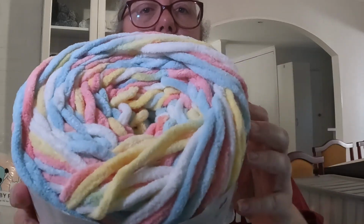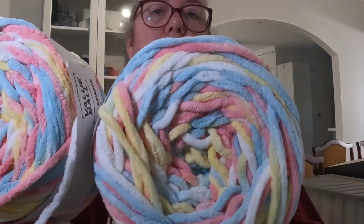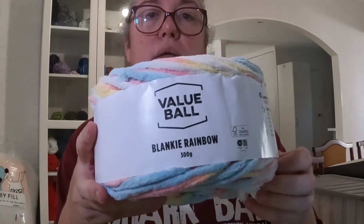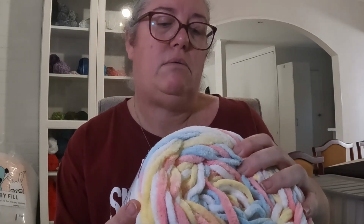Then Spotlight have a brand new variegated blanket yarn out, which, I got 2 of these colours, which is like a, I don't know, candy floss kind of rainbowy colour. And it's called Valuable Blanky Rainbow. So these are 150 metres long. Says size 8, like knitting needle size, but obviously I think I would probably do a 6 or so with this.